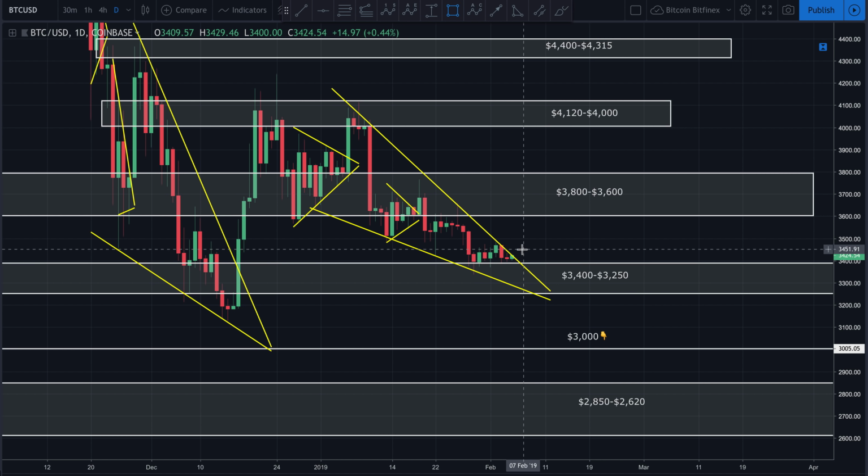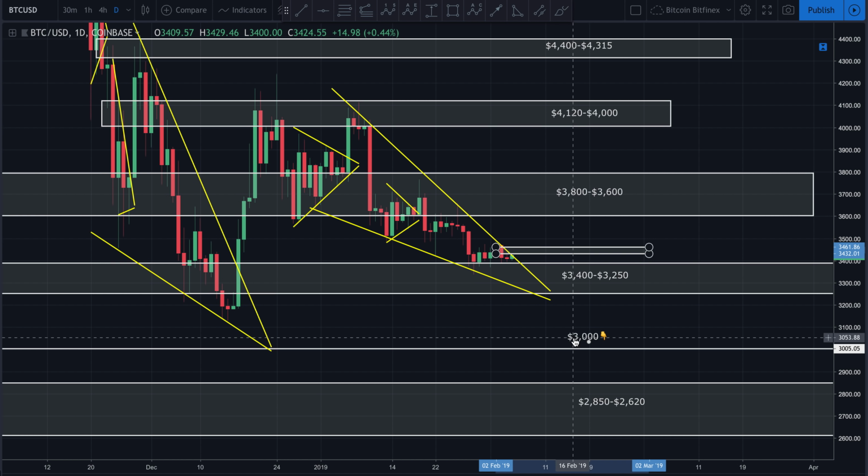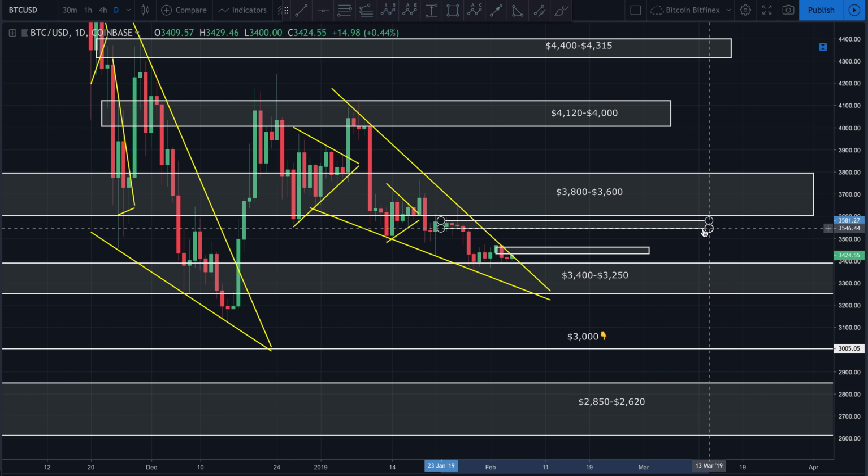If you want to be very, very conservative, guys, I would target this zone right here between about 3460 and 3450, somewhere in this area. That would be a rather conservative target. If you want to be a little bit more risky, I would target this zone right here. And this area is going to be, in my opinion, a very, very strong resistance, guys. This was that 786 fib level that acted as support for so long. It's very likely going to act as a very strong resistance.